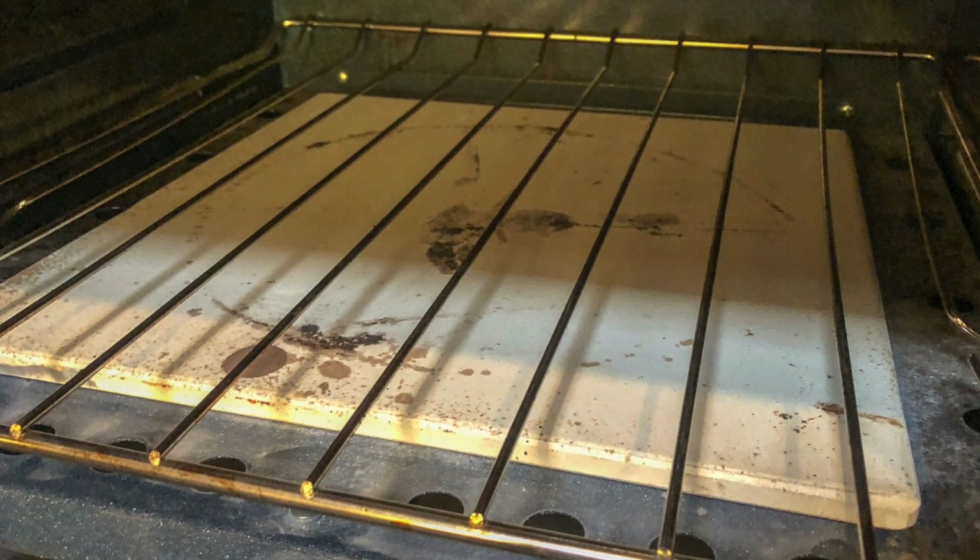And even better, it stays in the oven all the time, including on travel days. So even with all of the crazy stuff that we've done with our trailer, it still hasn't broken. So would definitely recommend this as a great Christmas present for any RVer friends you know who love to cook in their RV.